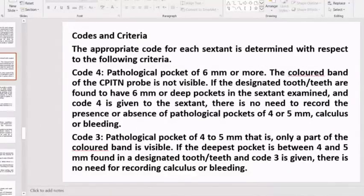Pathological pocket of 6 millimeters or more. This is a very severe condition. It means that the tooth is mobile. 6 millimeters or more means that the gingiva is detached from the tooth. This is code 4. Code 3, there is a pocket, but from 4 to 5 millimeters. This one is enough for you.